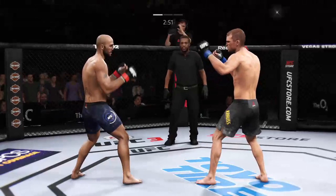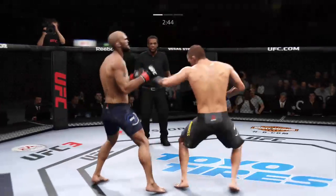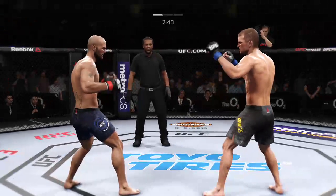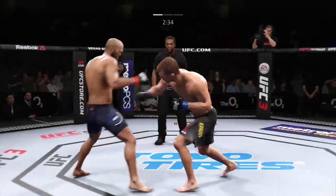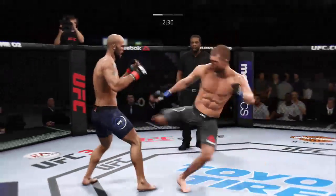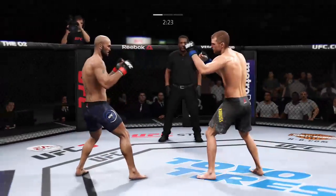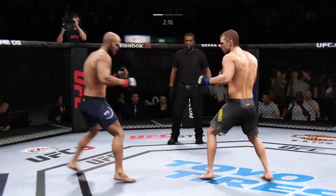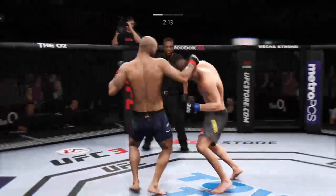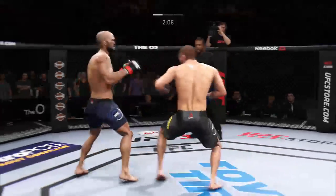Gets caught with that punch. His chin is held up thus far. Got to shore up the defense here, though. Oh, strong punch there by Kraus. Really good body kick. Nice leg kick. Body kick, look at that. Throwing that jab yet again out of range. Right hand upstairs. Ooh.